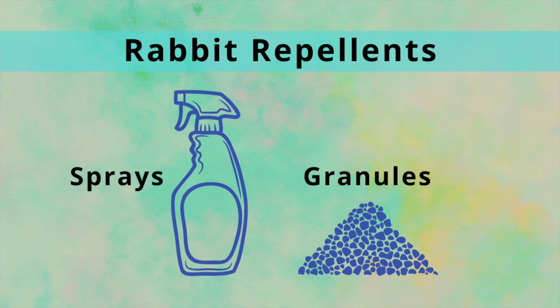The second most important point to remember is that rabbits may get used to a scent over time. For example, one of the products I use has a very strong garlic scent to repel rabbits, but if the rabbits get used to that scent, then the product's ineffective. So what do you do? You use more than one scent, more than one repellent, to keep those pesky rabbits from getting a little too relaxed in the garden. And if they taste those repellents, that's even better.